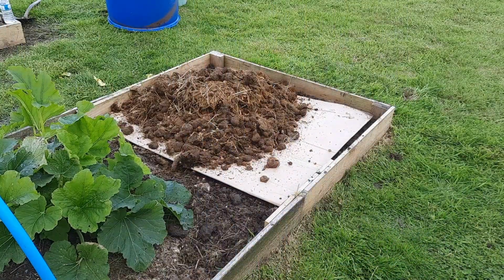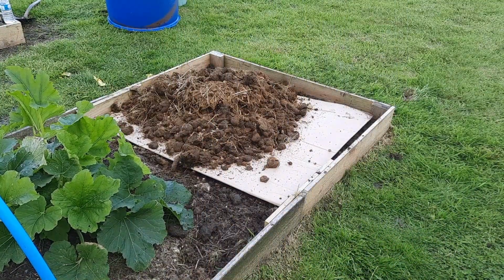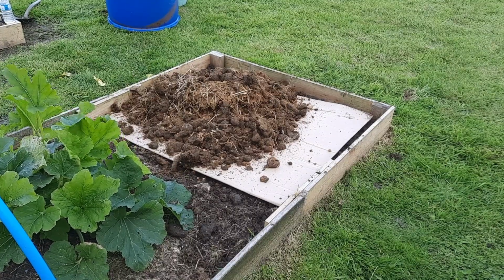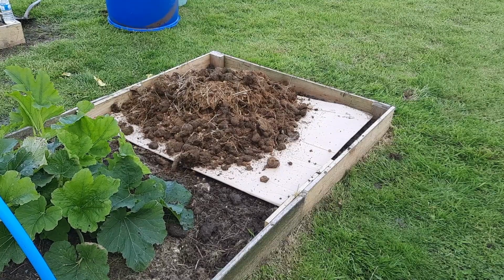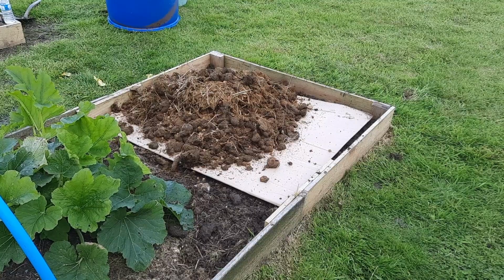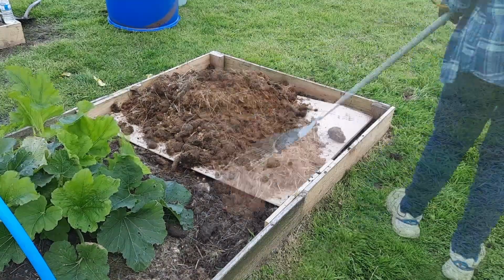This is brand new, fresh horse manure, unrotted. It only came out of the stables 2 days ago. It has just dung, no urine, and they are bedded on a straw pellet based bed. So it's all 100% organic stuff. Let's go spread it out, and that's us done.